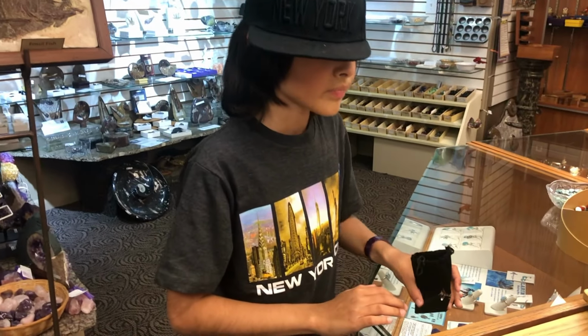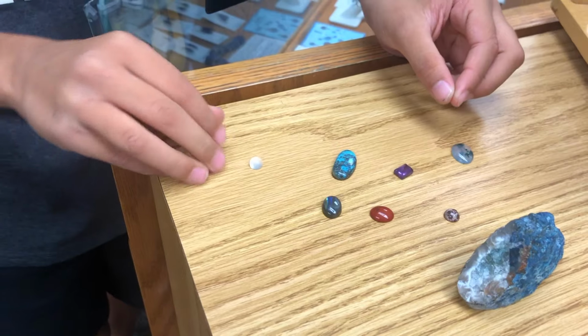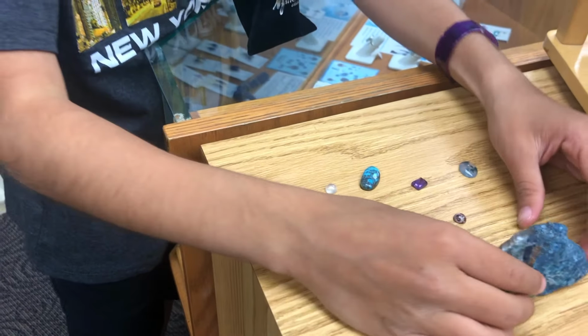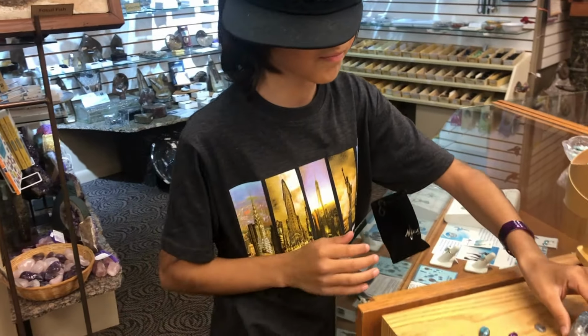What did you just get? I got some new crystals. This is so cool. There's a geode inside this. You can see it on the bottom. Thank you.